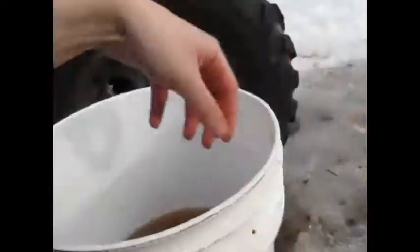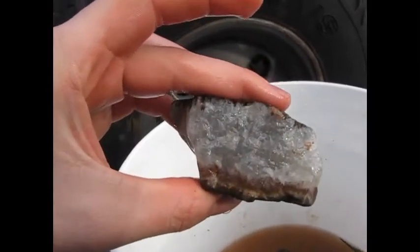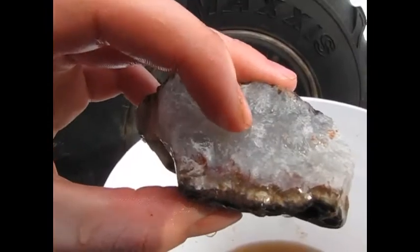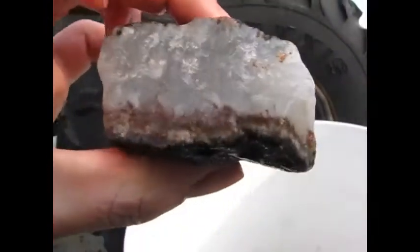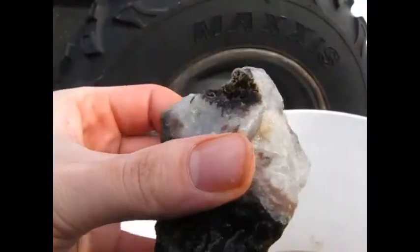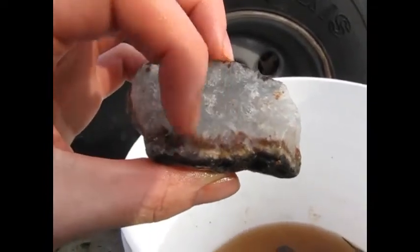It's not too bad. That one's pretty nice, actually. You can start seeing a bit of massive crystal formation. Just on that one side, it seems. This side's pretty micro. And that teeny bit of flame, but not much.